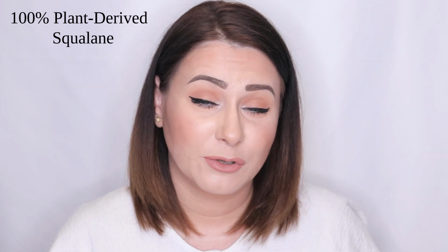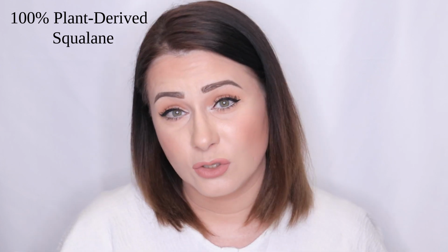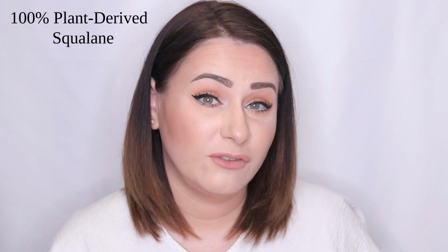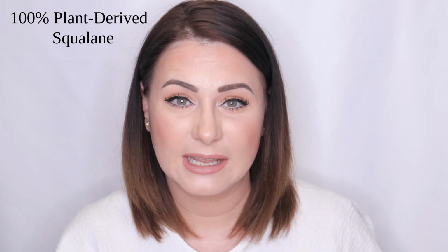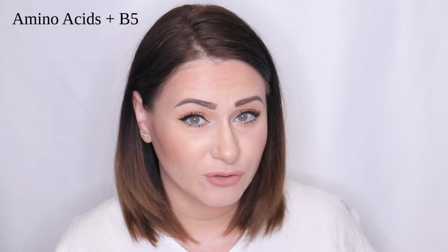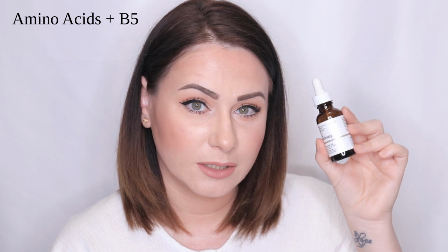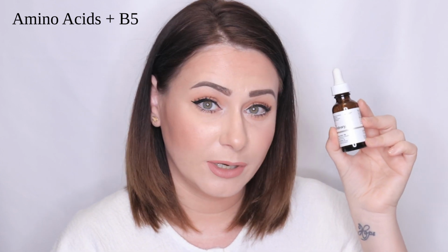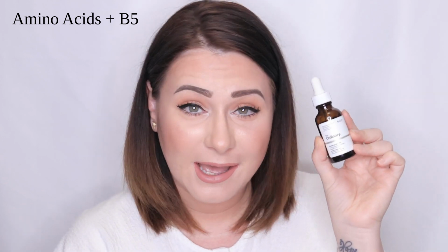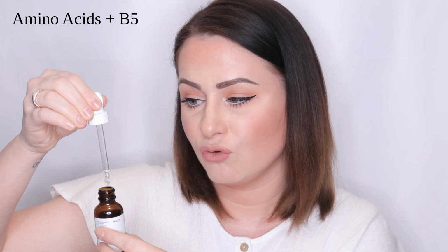The reason I like squalane is because whilst it is an oil and one that feels a little bit heavier than the other one I have, it has no smell and no color to it, and it's just a nice hydrating oil. It doesn't leave your skin feel disgusting or oily. It actually absorbs quite nice and the residue it leaves is not sticky. Like I said, the other hydrator I have from the Ordinary is the Amino Acids plus B5. Amino acids are very important for the elasticity of the skin and are naturally present in your skin. And the reason I love this product is because it is a hydrator, but it absorbs really easily and leaves no residue. As you can see, it's another really runny, watery formula.